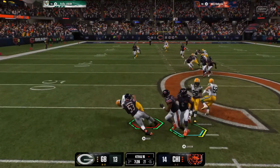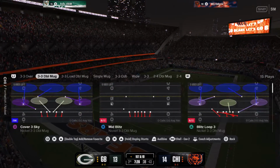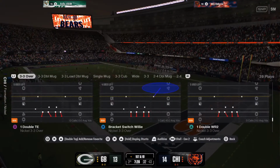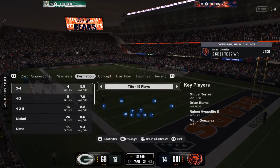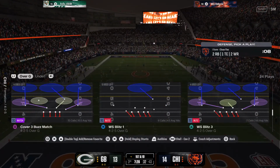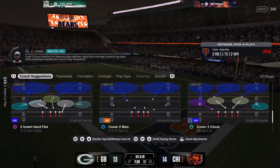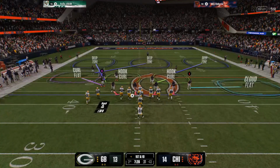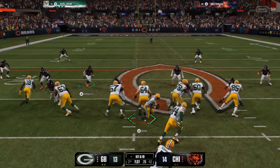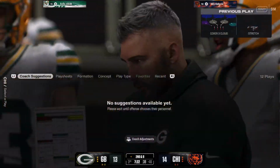This returnable from inside his own 40. And he's going to be brought down after a short return. And that's where his team will get possession of the football. He'll manage only a couple. Gervon Dexter there on the tackle.